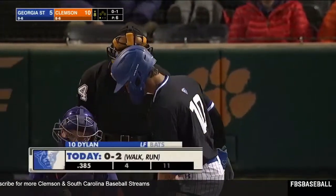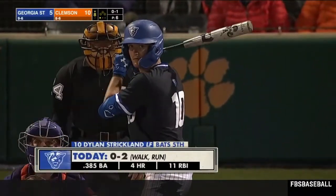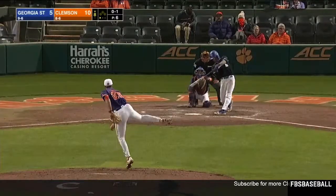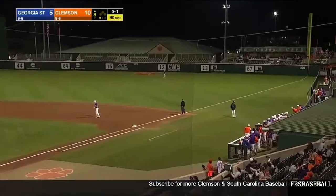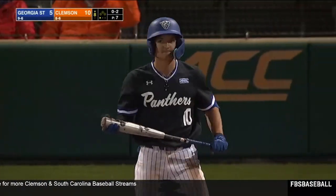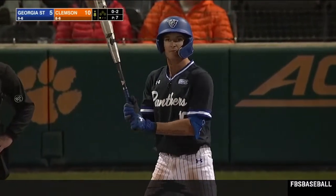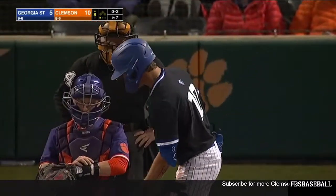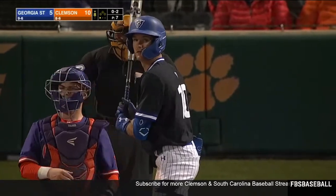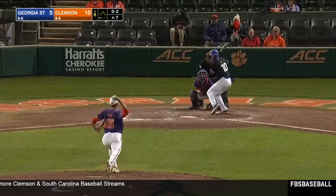Dylan Strickland looking at strike one. He's gone out on strikes twice. Also walked back in the fourth inning, came home on the Boynton home run. And now he's in an 0-2 hole. Boy, you throw that slider, really good one, has some bite. The fastball comes out of the exact same window, looks the same, but instead of breaking down and away from the righty, it runs up and in on his hands.